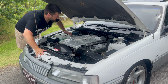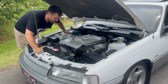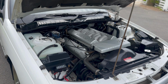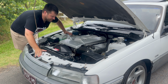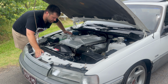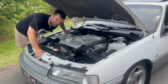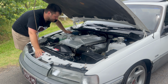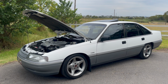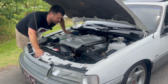As I mentioned before, this is one of the main draws to the VN. Like I said earlier, it was the first normal car that you could get the injected 5 litre in. Yes, you could get it in the VL Walkinshaw, but those cars really are collector's items. This was the first normal car that you could get them. And I absolutely love this motor. I have one of these in my VN and they're just great. And this is one of the defining things about the VN. This one in particular, being auto, is they make a great cruiser.